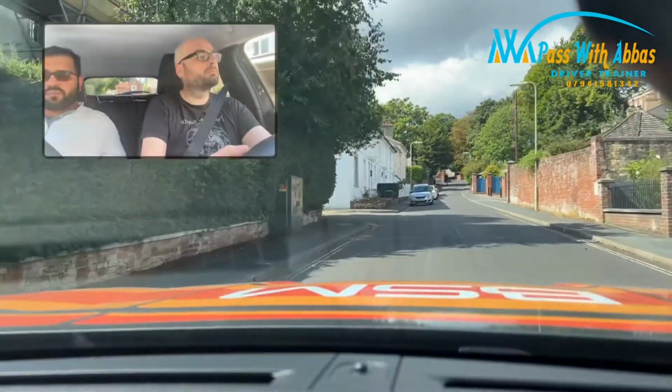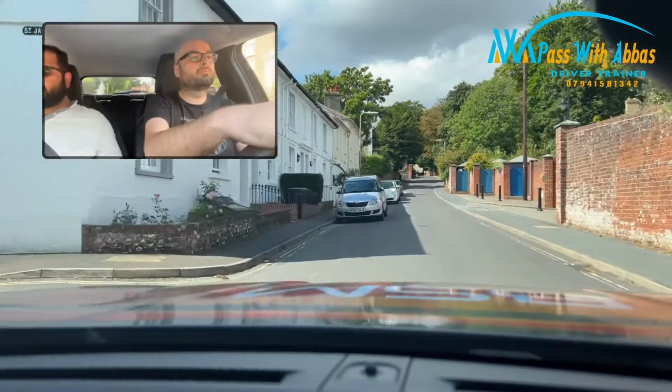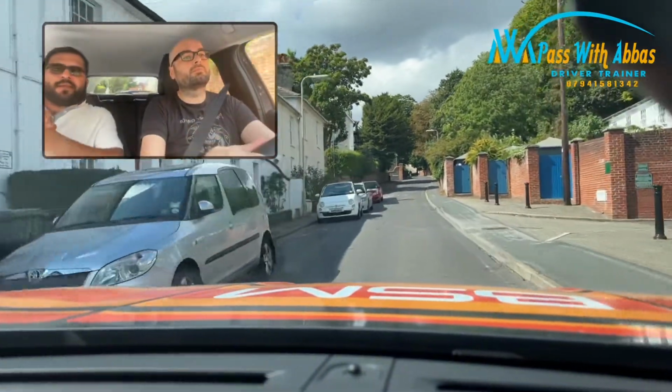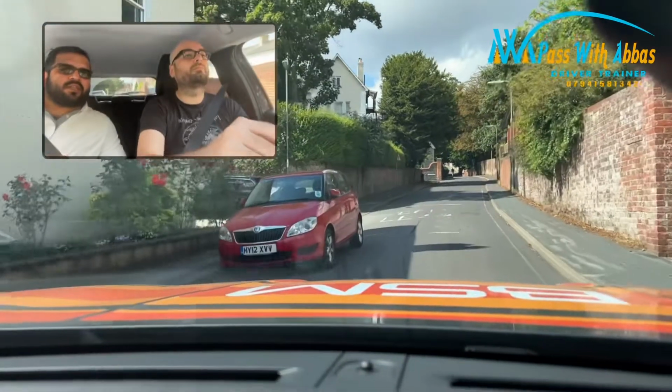We can already see he's checking his mirrors. Due to parked cars, he has to move to the other lane, and the right mirror, the side mirror check is really important. On the left, do not worry about the single yellow at this stage.